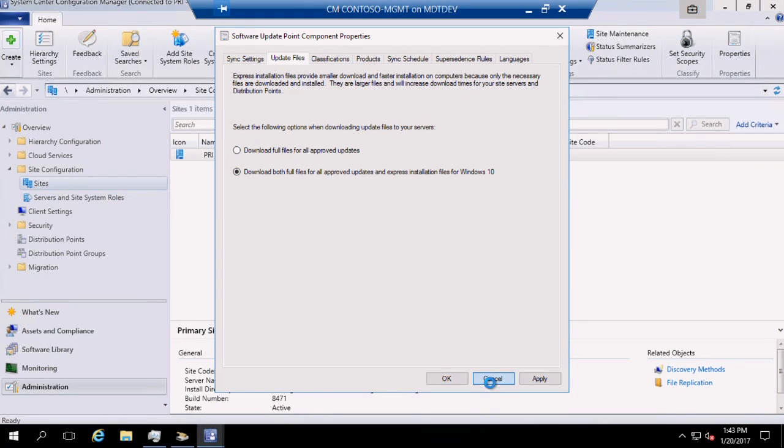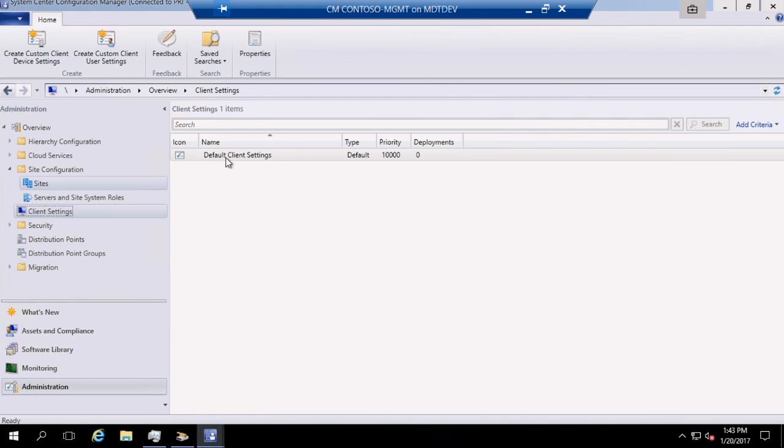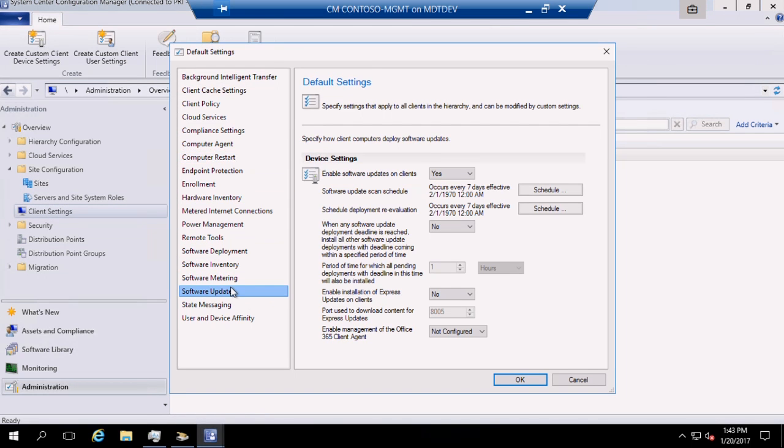And once you turn that on, you then have to enable it in client settings. So if we look at the client settings in Config Manager for software updates, there's an option here to enable installation of Express updates on clients. We can say yes. And then there's also a port number that you can configure, because the Config Manager agent, when you enable this, kind of sets itself up as an HTTP proxy for the web content for Express updates. So as far as the Windows Update agent is concerned, it's talking to a local host web server, and that local host web server redirects that traffic to the Config Manager distribution point to download the actual pieces. That's where that port number comes in. That's the port that it's listening on.